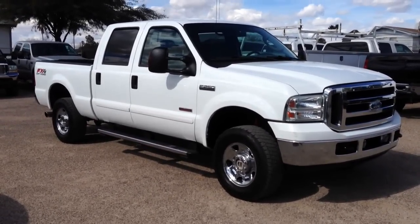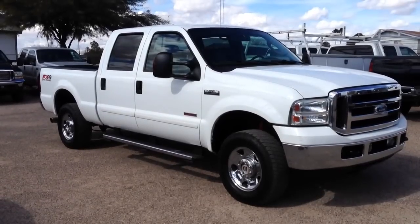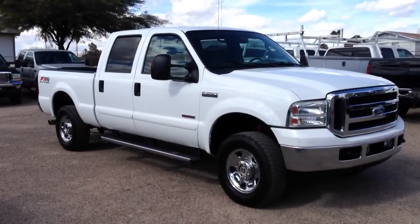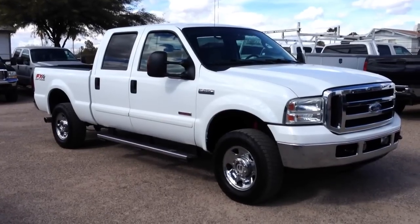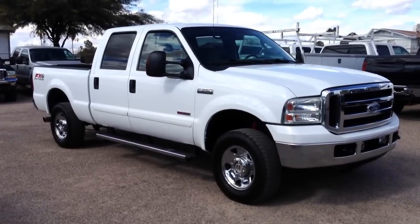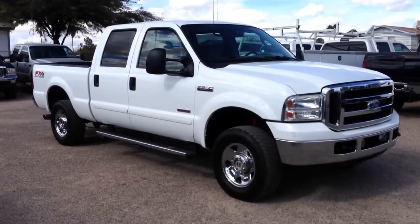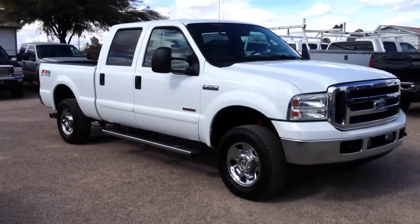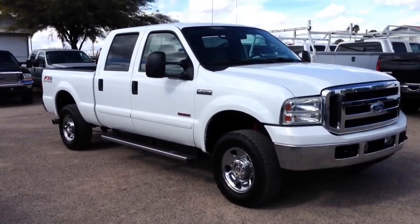We're selling this truck. It's a 2006 Ford F-250 Crew Cab Short Bed, 6.0 turbo diesel, 4-wheel drive. It's an XLT, which means it's cloth interior, and it's an FX4 off-road suspension package, which basically means that Rancho suspension was put on the truck before it left the Ford factory. So Ford installed the Rancho suspension.